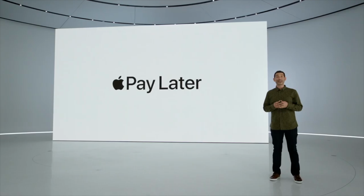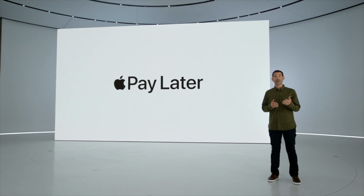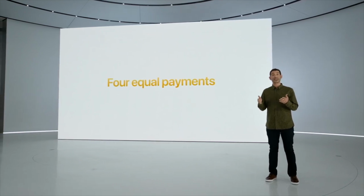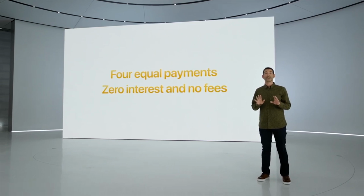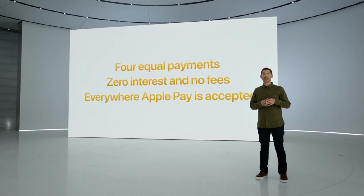One thing that kind of stood out is Apple is adding Apple Pay Later, which is going to allow users to pay for a purchase in 4 installments with 0 interest and no fee. So you can pay it in 4 installments over a period of 6 weeks, which is interesting. We'll have to test that out when it's available.